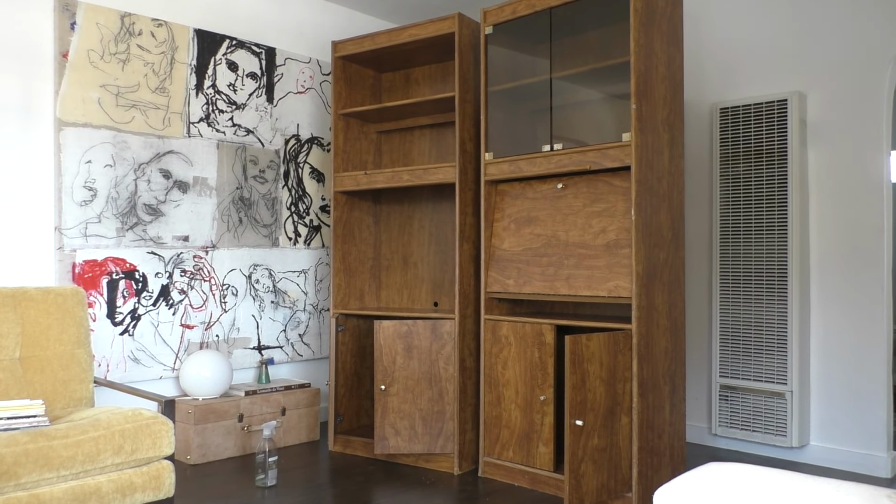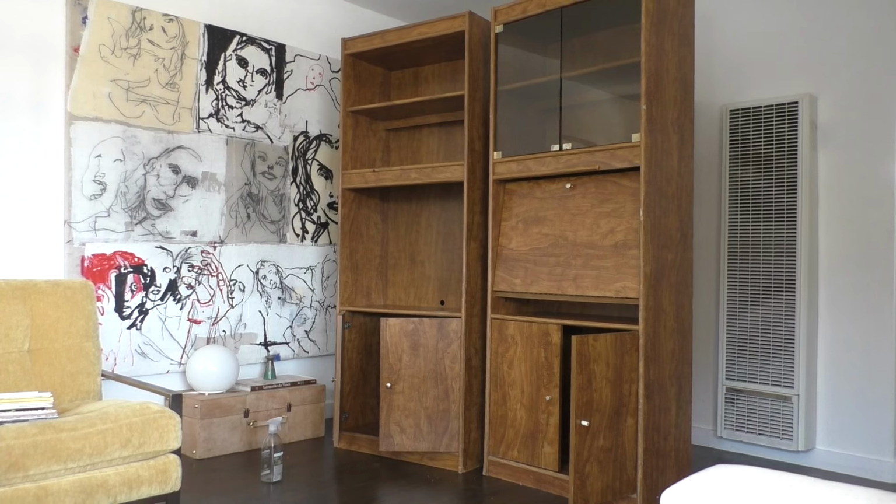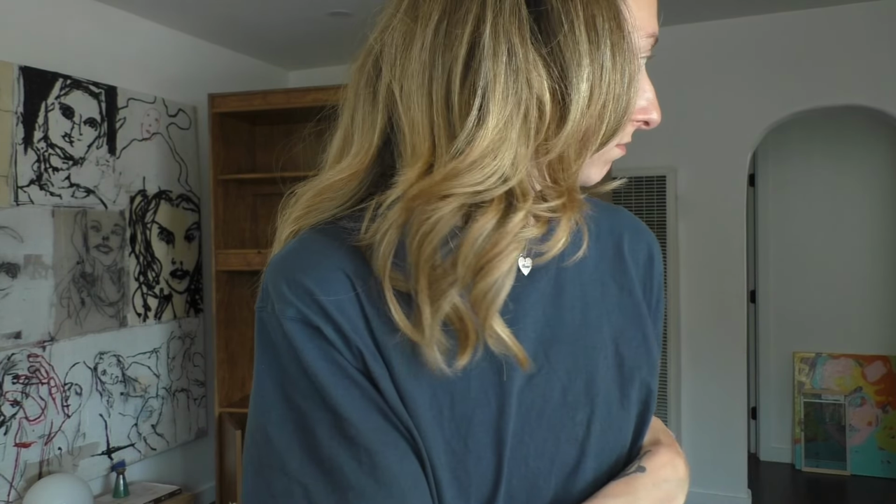Nothing's perfect. So we're gonna style these shelves. The game plan is I'm gonna clear the shelf that you can't see that's behind these bookcases, get it somewhere that's semi not a fire hazard, and then I can get these shelves styled. Okay.